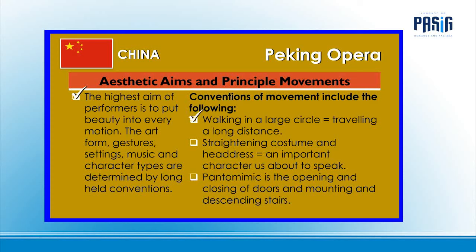Walking in a large circle means traveling a long distance. Straightening costume and headdress means an important character is about to speak. And pantomime is the opening and closing of doors and mounting and descending stairs. Those are the aesthetic aims and principal movements in Peking Opera.